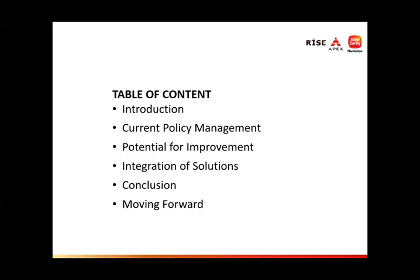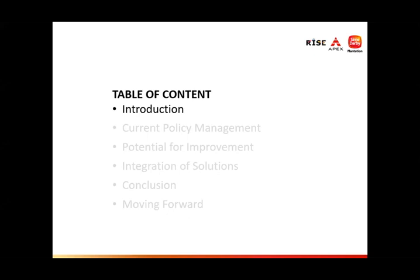At now, what we can improve further. And then I would like to talk about integration of the solutions. Basically, all the solutions have pros and cons, so how we want to integrate together to bring the most value out of the byproducts, and then conclusion and how we want to move forward. So we go first with the introduction.